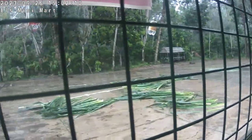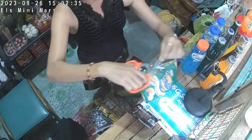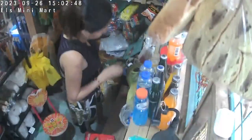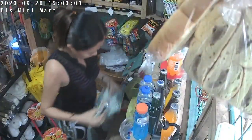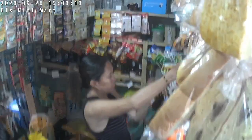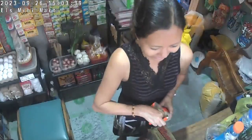I start displaying the baskets. This is Presto. I have only 9 kinds of biscuits to choose from. Let's eat first, guys. This is Hansel in different flavors.